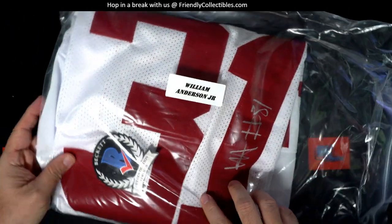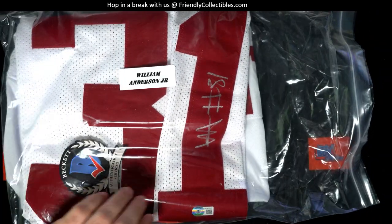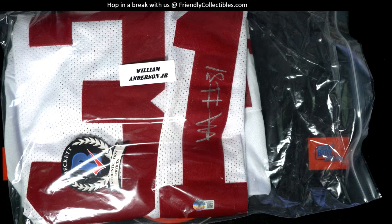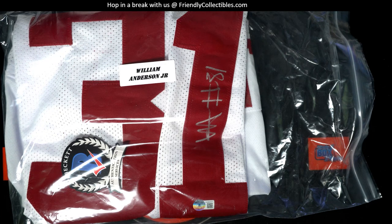The Will Anderson, Beckett certified. And let's see here. I want to see where he went in the draft. Where did he get picked? I want to say, let's see, draft pick. I want to say it was three. Yeah, the number three pick.